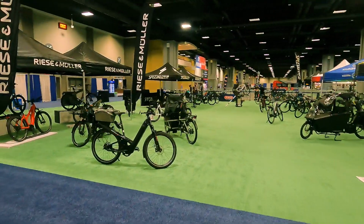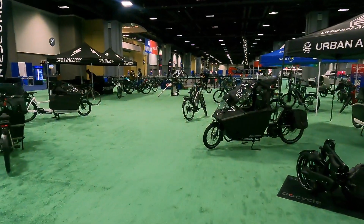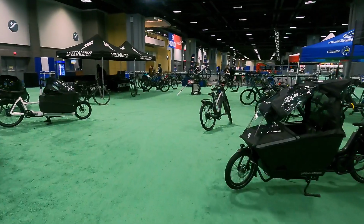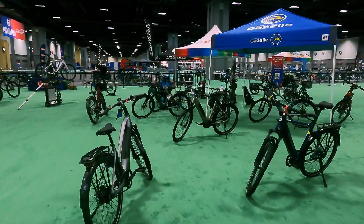After that, we have the EV Pavilion, which is basically electric bikes. Not something that I'm super into. I don't have a commute where this is useful, but it's nice to see so many options, and they're relatively affordable for what they can do and what they can save you.